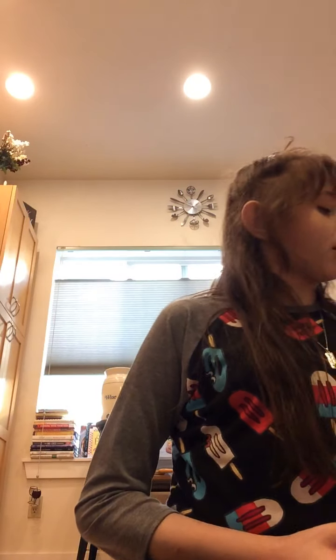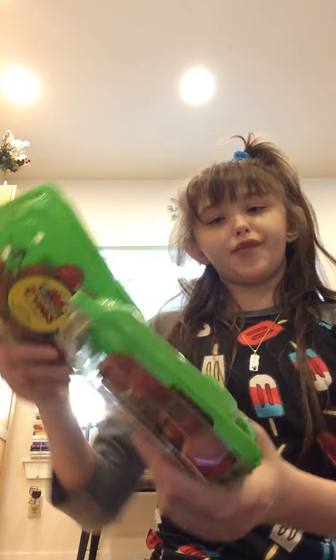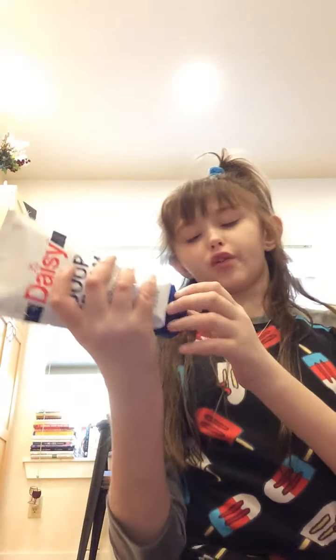I picked those up because I love those. And then my mom picked out these cherry tomatoes. Or tomatoes, however you guys want to say it. And I don't think we've actually picked up this type of packaging before of the cherry tomatoes. So that's super cool. And my mom got the Daisy Sour Cream. Pure and natural. And this is the squeeze, the one that you basically squeeze out. So my mom picked up some of that.